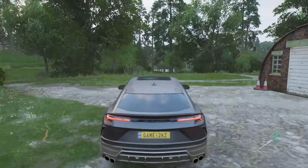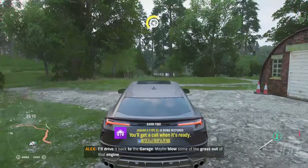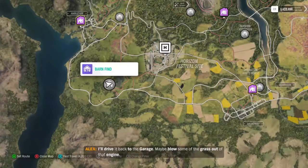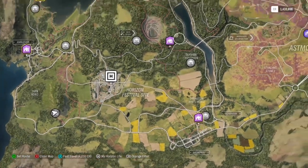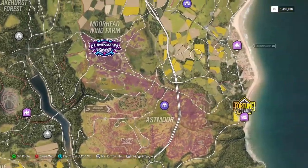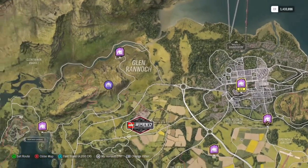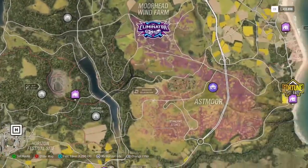I like how literally each barn looks the same. I'll drive it back to the garage. Maybe blow some of the grass out of that engine? Okay. So now let's go back up west. We have 3 more barn finds left.